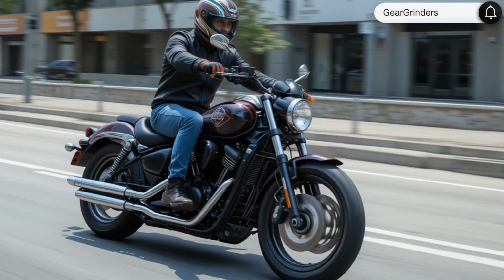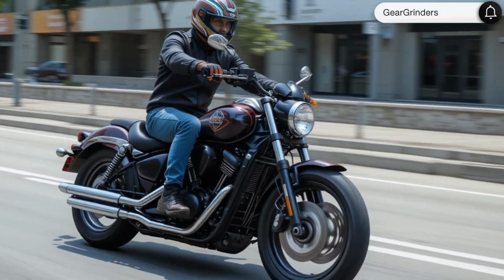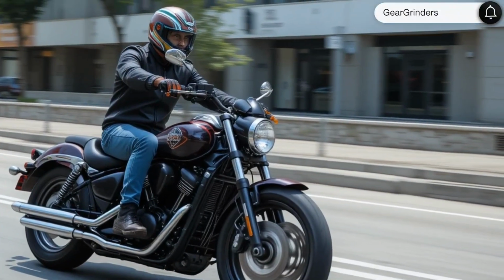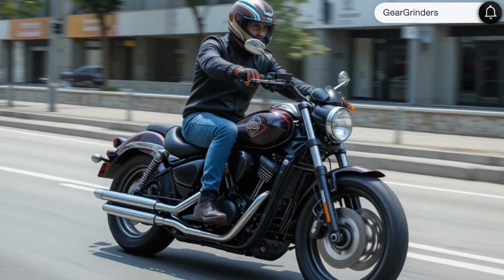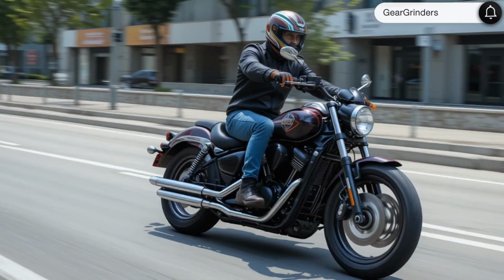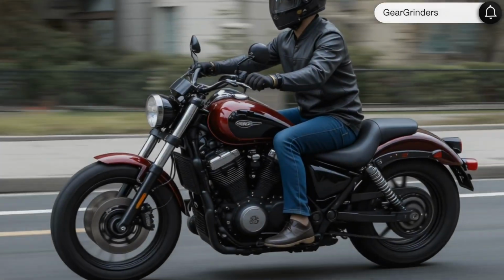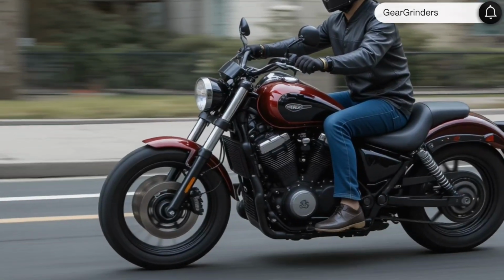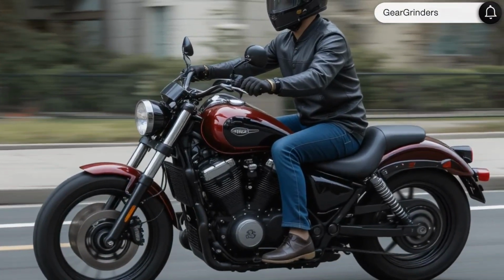Performance and powertrain. Under the hood, the 2025 Honda Shadow 750 keeps its reliable 745 cubic centimeters V-twin engine that's known for its smooth power delivery and a satisfying rumble. The engine is designed to offer a balanced mix of torque and efficiency, perfect for both cruising through city streets and long highway rides. The 2025 model sees slight tweaks to improve throttle response and overall rideability.